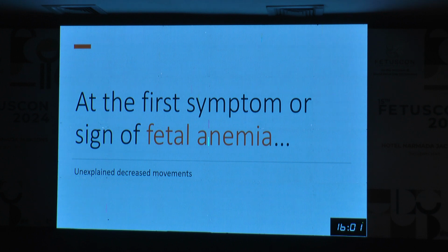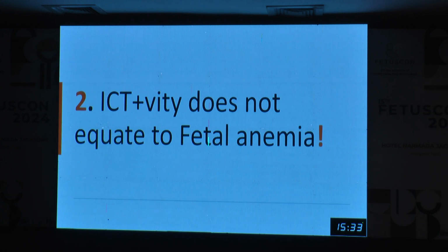If the scan is also suspicious of anemia, then at that point in time you would certainly want to do an ICT. So also if there's a very high MCA PSV, as I said, or early hydrops, because all of these could be telling you that the baby is anemic, and we know for a fact that the most common cause of fetal anemia is not fetal-maternal hemorrhage, is not parvovirus infection, but is alloimmunization, most commonly from rhesus alloimmunization, but occasionally from non-rhesus antibodies as well.